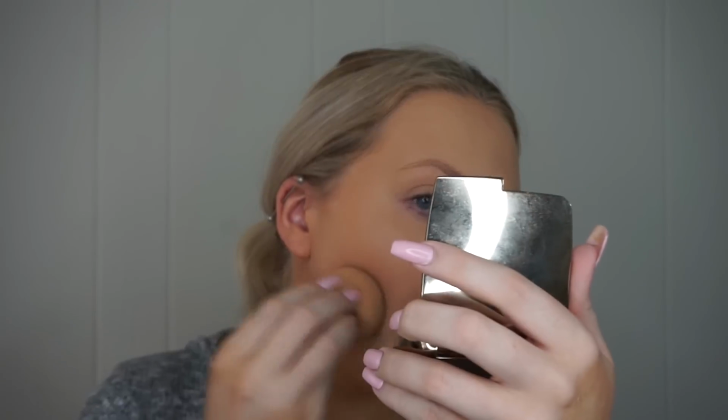So I'm just trying my best to blend this in and make it match with my skin. I'm pouncing this on my ears as well. I think that just shows my skin is really red underneath, and I think it covered it really, really well. I want to apply my concealer on camera because I want to see how it's going to sit on top of the foundation and if it's going to blend well.